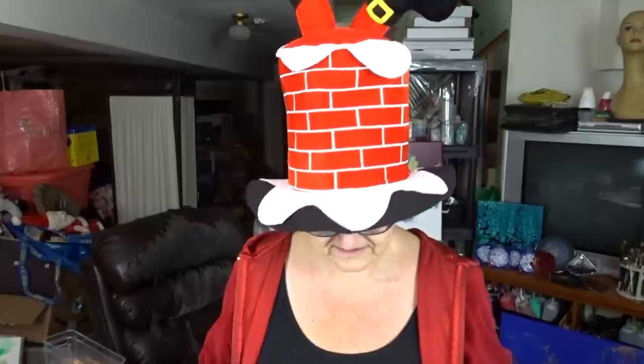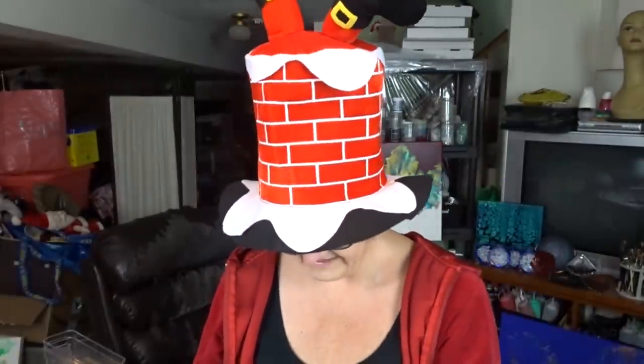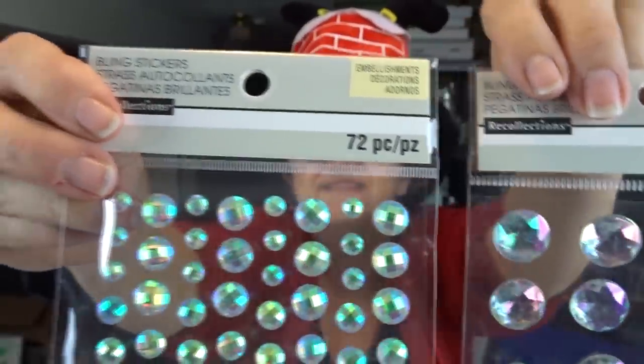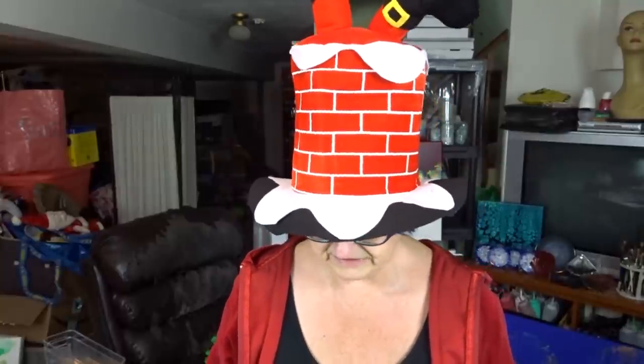So I went to Michael's and, oh my goodness, I'm going to show you what I found. They had these in the scrapbooking section. They had these, and then they had these in different sizes, if you can see them, sorry, focusing. So my thought was that they would be really cute. Now they're plastic, but you can put plastic in resin.